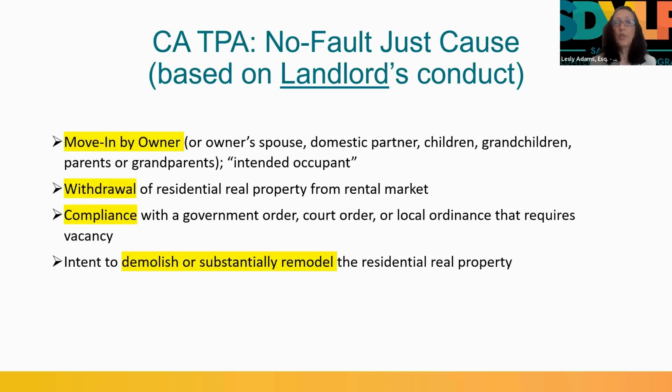Another reason, withdrawal of residential real property from the rental market. Typically, the landlord is required to withdraw all of the residential rental or real property from the rental market. Compliance with a government order, court order, or local ordinance that requires vacancy. Think along the lines of a habitability problem. Let's say there's plumbing issues, there's rodent infestation, and someone called code enforcement. Code enforcement came, looked at the rental property and shut it down because it is not habitable. It's not fit for a human being. So sometimes landlords have to comply with the government order or court order. They have to shut the place down. And that would be a no-fault just cause reason to terminate a tenancy.